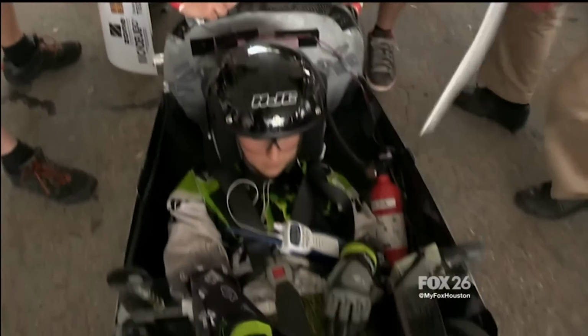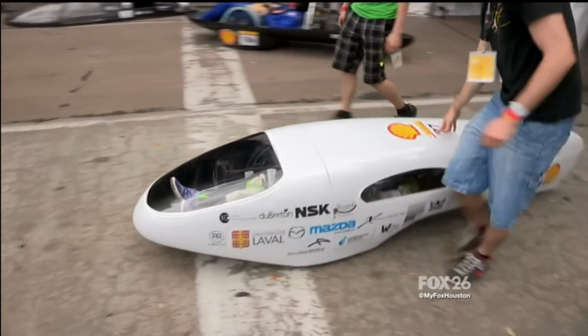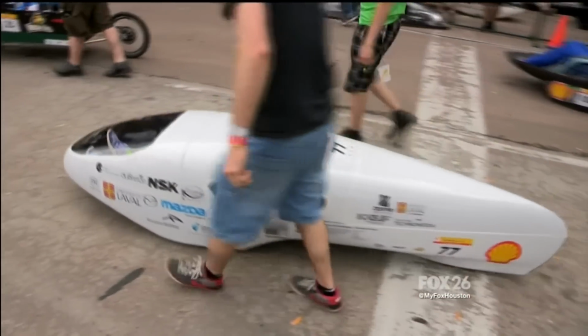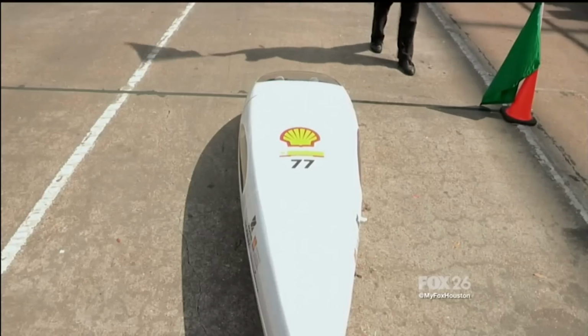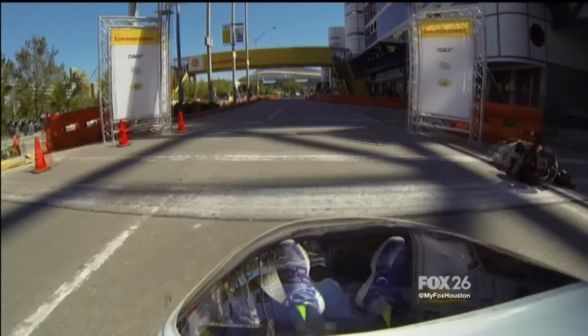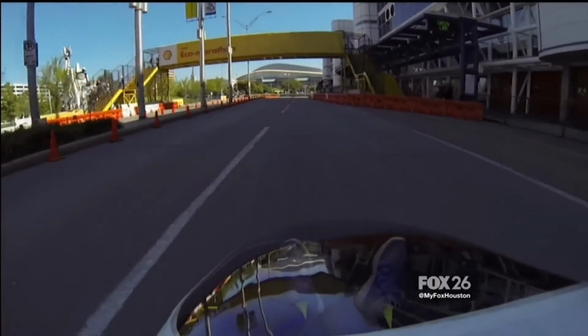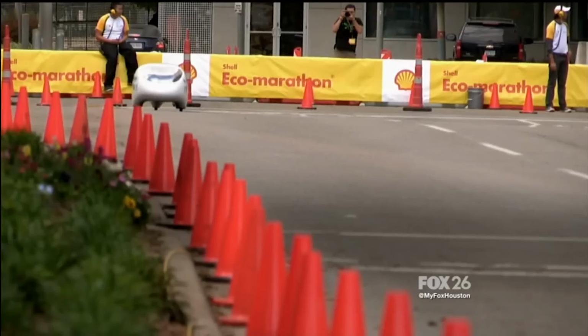Meanwhile, the Canadians are back out on the track again, aiming to beat their own record. I hope we're going to get a good record. If we can lower our fuel consumption a few percent, I'm pretty sure we can do it.